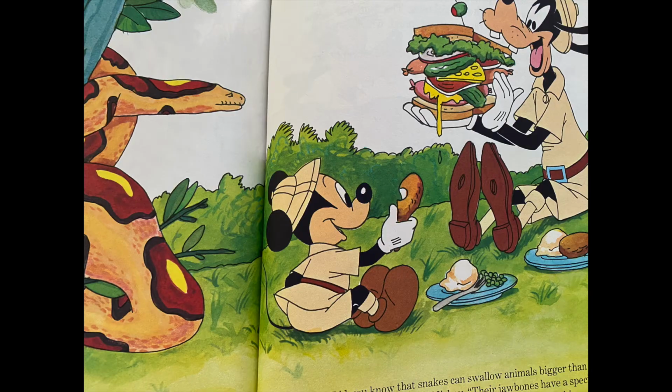"That huge snake is a boa constrictor," said Mickey. "It is very, very, very large and long, but it won't hurt anybody unless it's hungry. This boa just had a meal. You can still see the bulge in its body." The boa is very sleepy and happy now, and it will rest quietly for about a week, and then watch out. Did you know that snakes can swallow animals bigger than their own mouths?